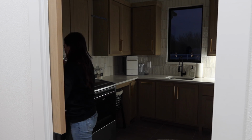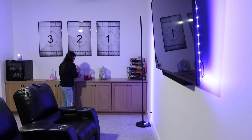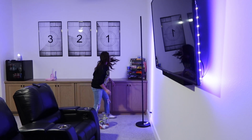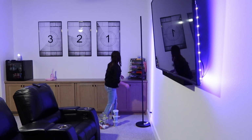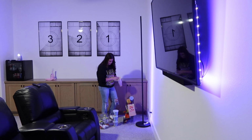Okay, so I got that load started. Now I'm gonna head into our movie room. We were having company over and typically we end up in here and it is always dark in here. Like we're always watching a movie. I have those LED lights on, but I just like knowing it's getting clean, or if the lights come on, there's not a ton of dust.